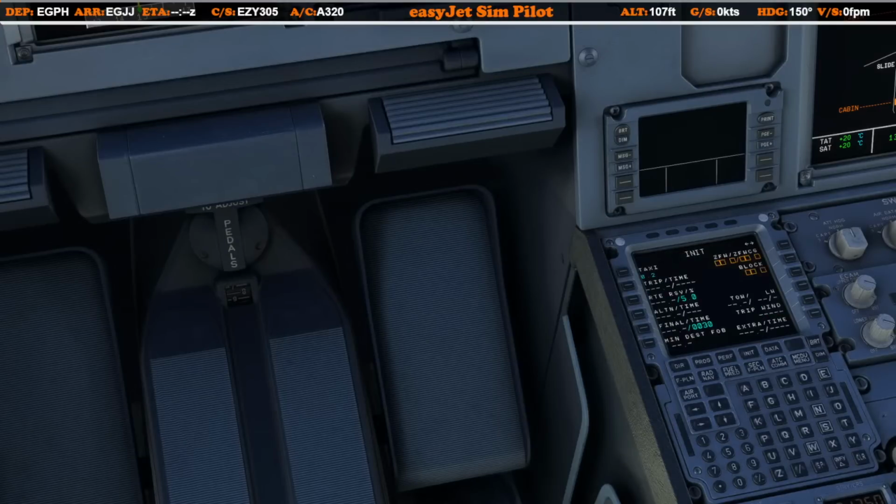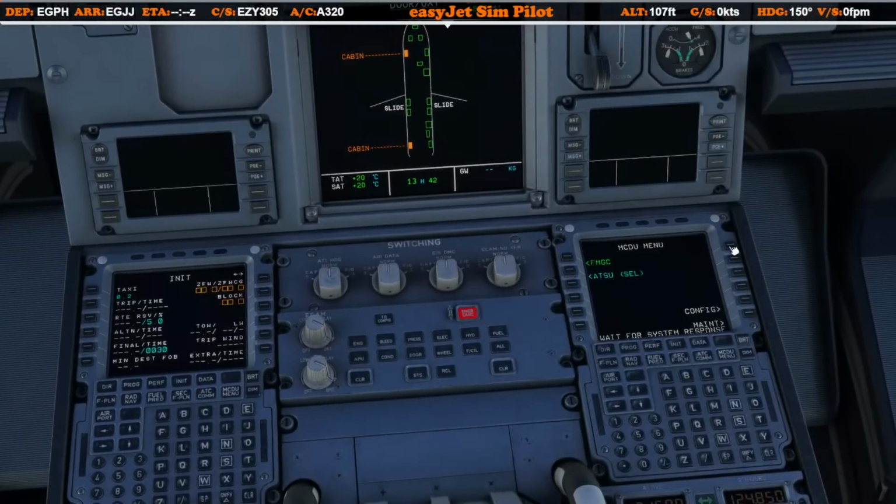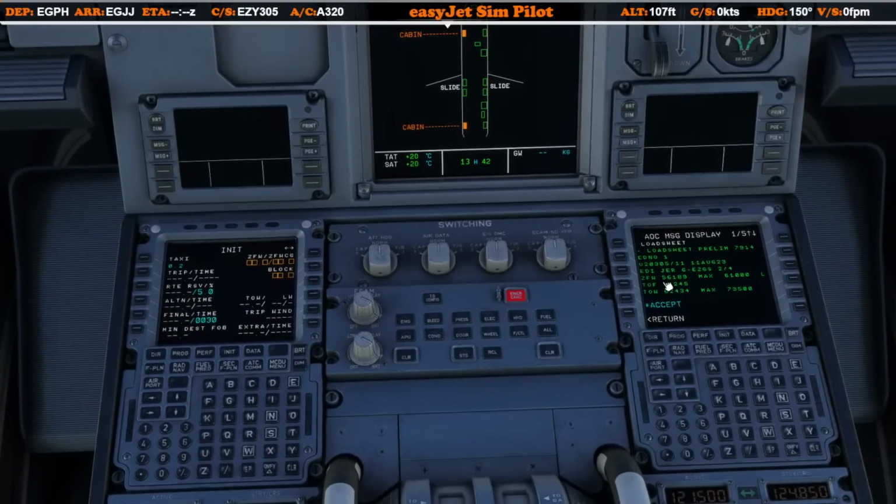We should have got the load sheet then. Ground crew said we got it. Let's bob across here and see if that's come through. There we go, preliminary load sheet. So zero fuel weight is 56.2. And CFG, just accept that. CFG is 31.4. Now, of course, these may have changed ever so slightly from what you're used to.